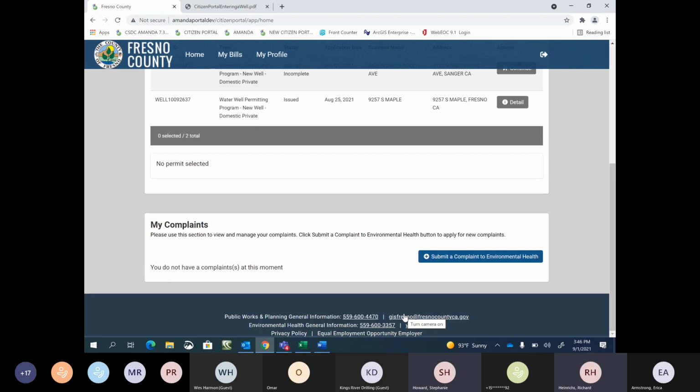Does it also email the permit to the homeowner? That's what I think the question is. Oh, no, it just goes to the driller. I don't think we're currently sending these permits to the homeowner. No, it's usually just the driller.